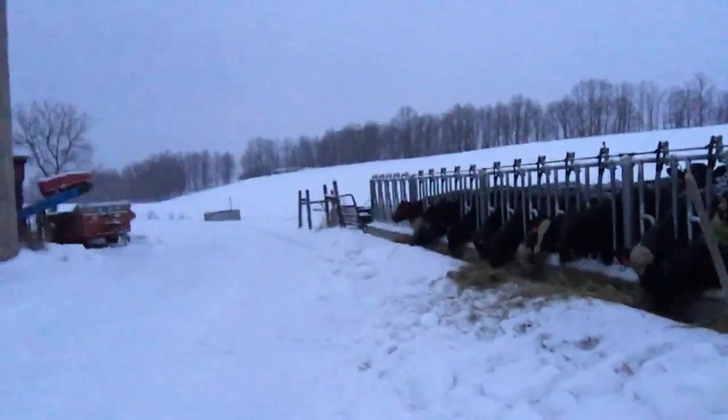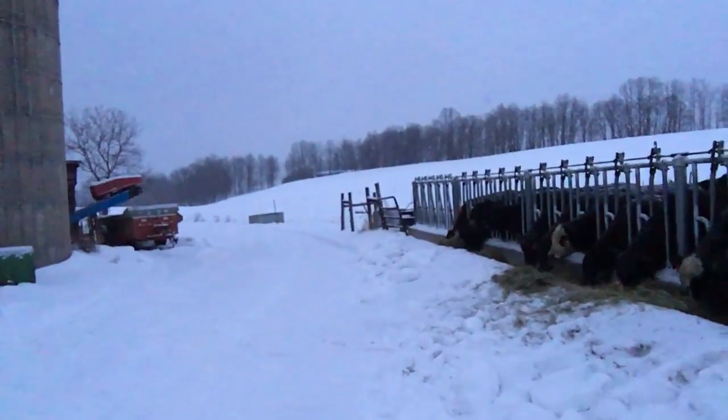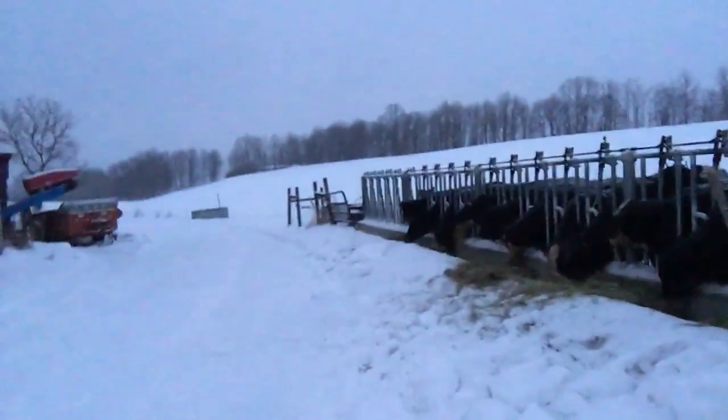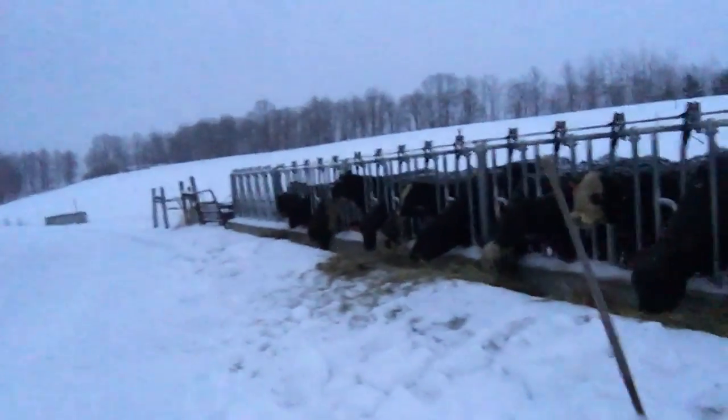Because before you know it, they're going to be eating a TMR mix sooner than later. If I'd have to guess, I'd say 2 weeks, maybe less. Everything's doing real good.